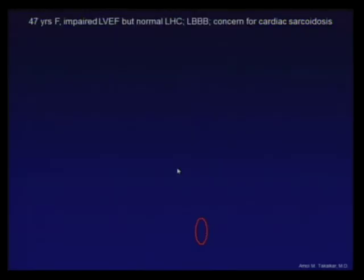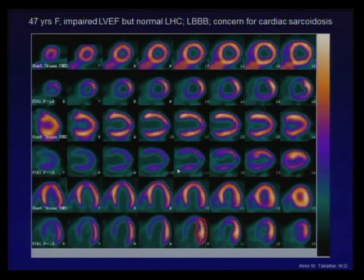And so here's an example. A patient, 47-year-old female, impaired left ventricular function, and she was found to have left bundle branch block. Concern for cardiac sarcoid. You can see that the perfusion is normal. Most of the heart is suppressed, so that's good dietary preparation by the patient. But in the lateral wall, there's an increased area. So this is probably early stage cardiac sarcoid.